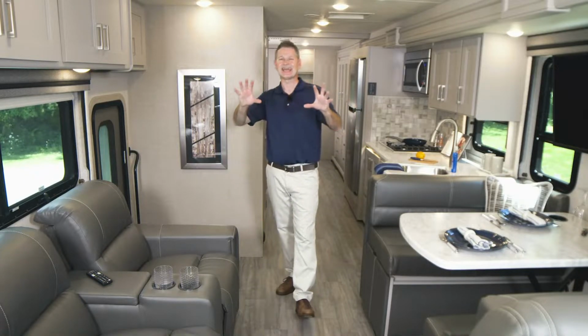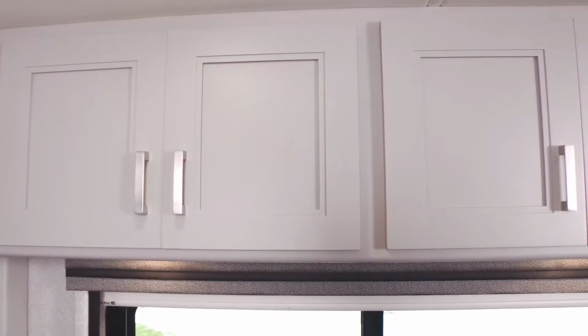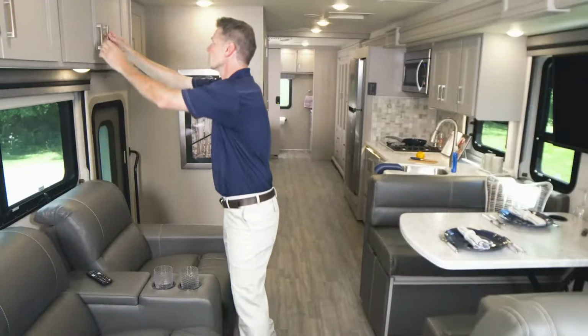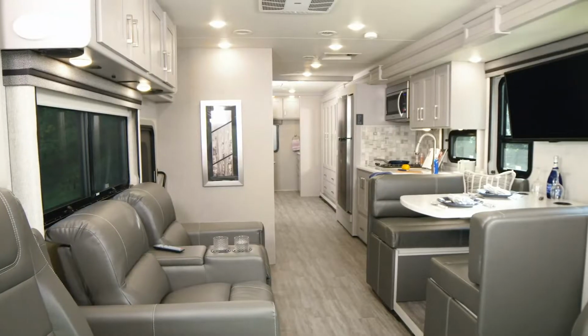So we talked about the new colors. Let's get in depth. I love this gray. Shell gray cabinets. These are new. You have so much room in these cabinets as well. You can store anything you want. And as we go through the storage here, you'll be impressed at everything you can take along.